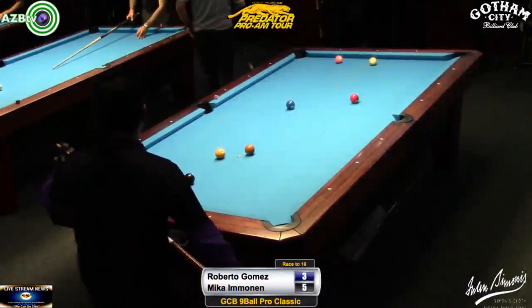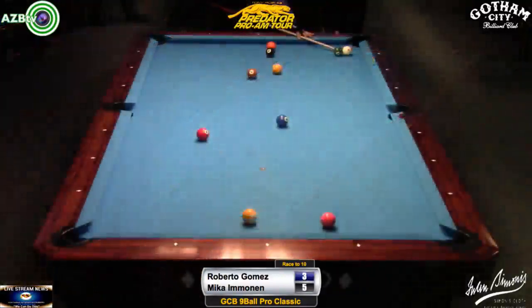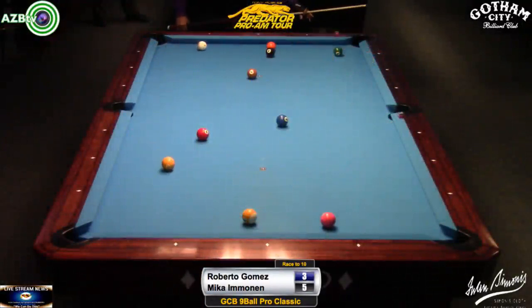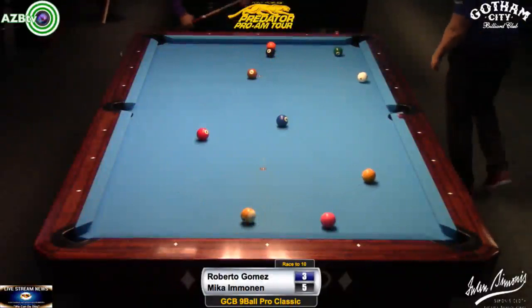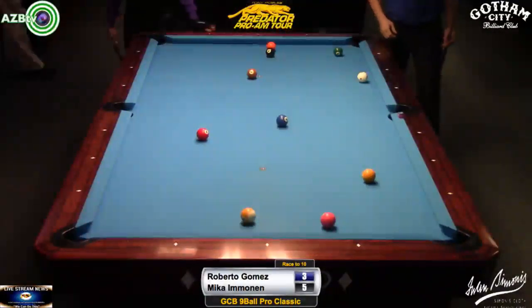He's so close to the rail, it has a tendency to hop up a little bit. Yeah, oh, it does. He's going to flatten it out. That's good. That's a nice shot. He flattened that out nicely, actually. He's left the shot though. He did a really good job at kicking that ball, and no hop there.